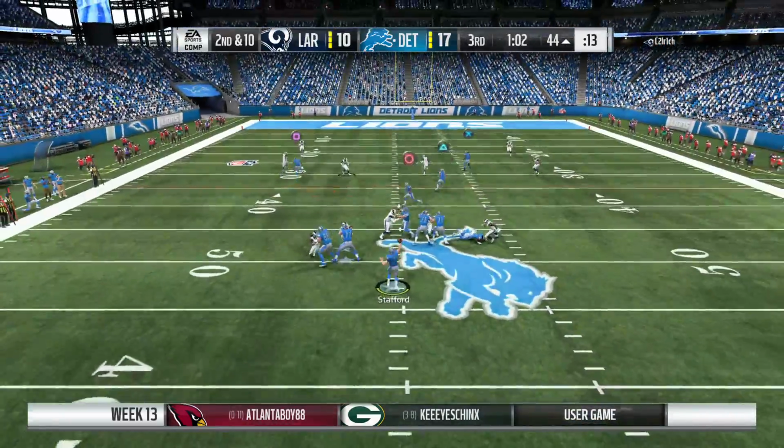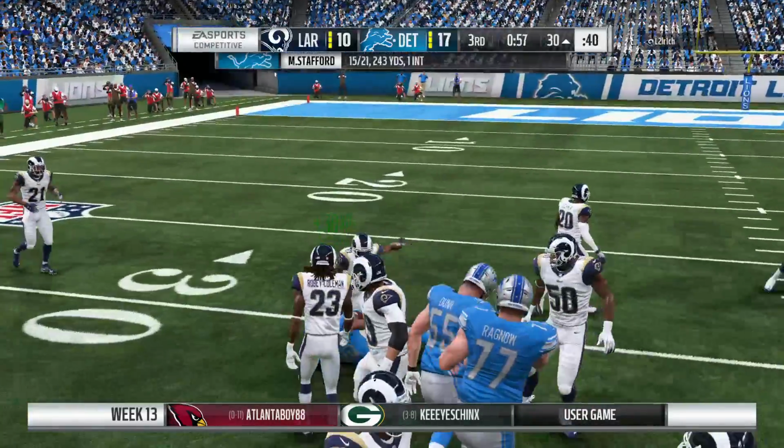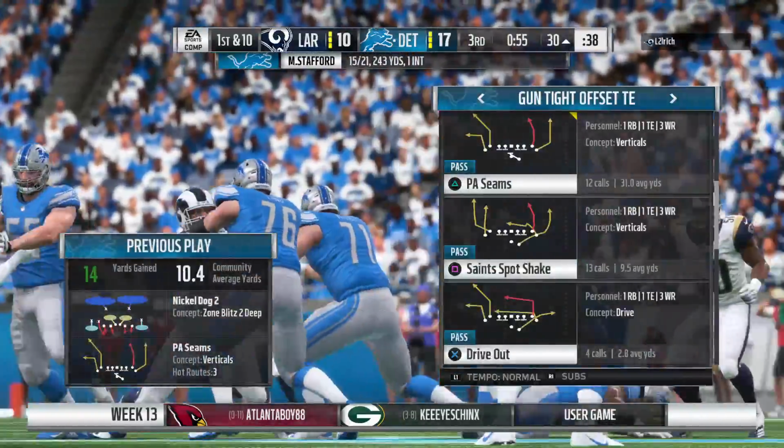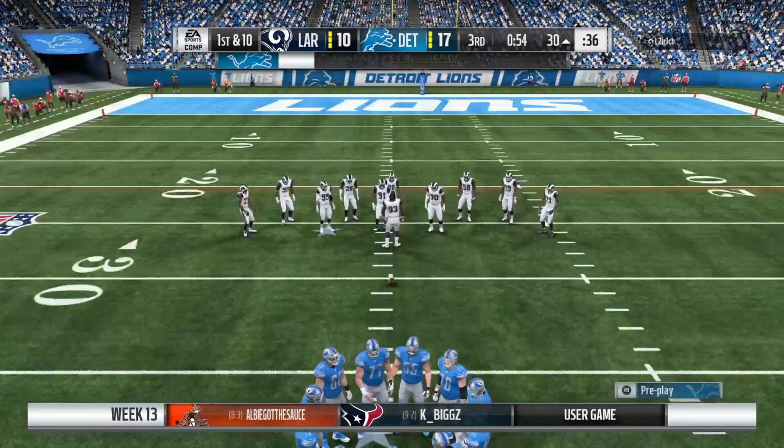On 2nd and 10, Stafford. And he will find Davis. That's complete. And he's going to get this down near the 30-yard line. A good gain of 14 there, and it moves the chains.